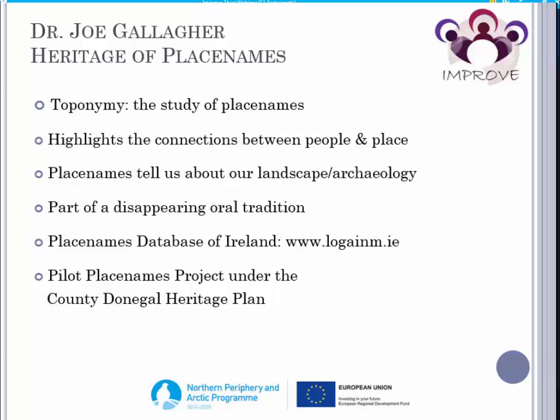In some rural localities, every field had a name. As I said, it was a means of navigating through the rural landscape and also of communicating the rural landscape to others. As generations pass and as land ownership changes, place names, especially field names and the names of features in our landscape, can be lost or replaced.